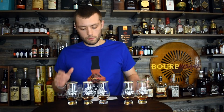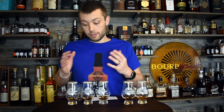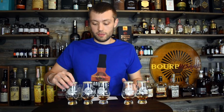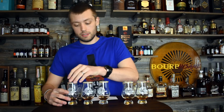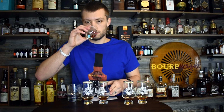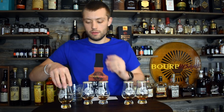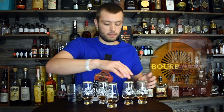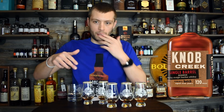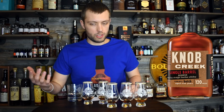I still don't know what these 3 are. I really don't. As far as what I'm liking the most today, I think this number 5 is going to come in 3rd place for me. Upon going back to it, I really think this is going to be the Knob Creek. I'm getting more oak than I am on sample 3, and it's a little bit of a drying oak, which I don't enjoy as much.